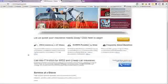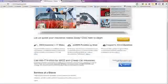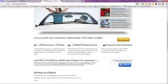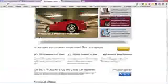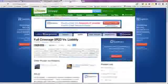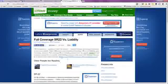You can call this 800 number and get quotes for cheap car insurance with an SR22. And then full coverage SR22 car insurance. Full coverage versus liability. SR22 insurance, usually for high-risk drivers, verifies that you have enough insurance to cover an accident.